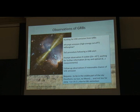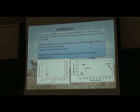If the GRB is interesting, not too far, and of course still visible, follow-up observations are carried out the following nights. In one case, by chance, a GRB was detected in the field of view during an observation. It's extremely rare, but it can happen. In the 5-degree field of view, H.E.S.S. was observing an object, and the GRB happened just in the field of view. So in this case, we have observations before, during, and after the GRB. But unfortunately, you see no excess of gamma-ray photons, just random gamma-ray detections, and the GRB happened here, and there was no excess during the burst. And it puts some upper limits on the GRB.